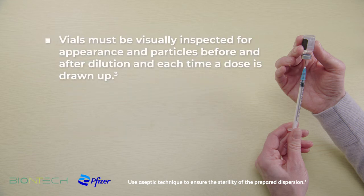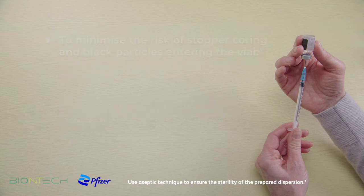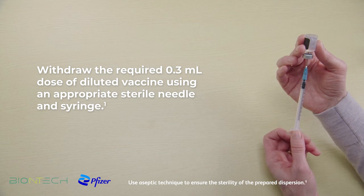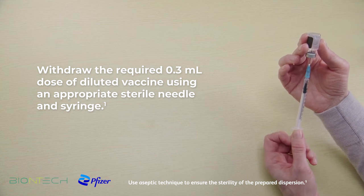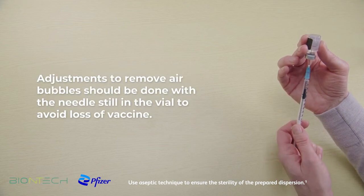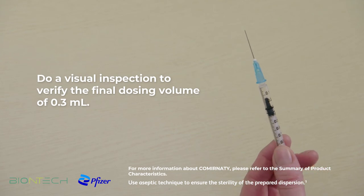Vials must be visually inspected for appearance and particles before and after dilution and each time a dose is drawn up. Do not use the diluted vaccine if particulates or discoloration are present. Withdraw the required 0.3 ml dose of diluted vaccine using an appropriate sterile needle and syringe. Adjustments to remove air bubbles should be done with the needle still in the vial to avoid loss of vaccine. Do a visual inspection to verify the final dosing volume of 0.3 ml.